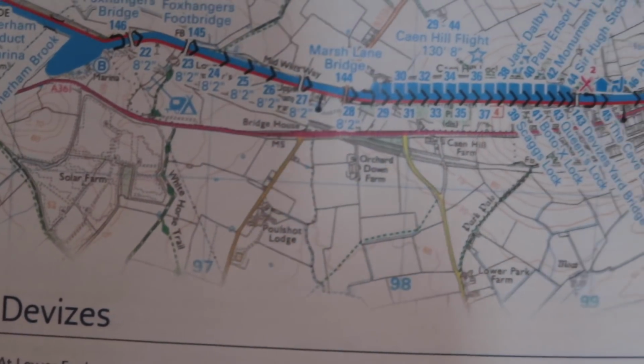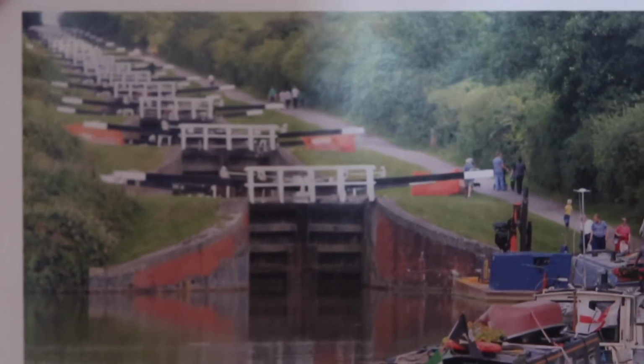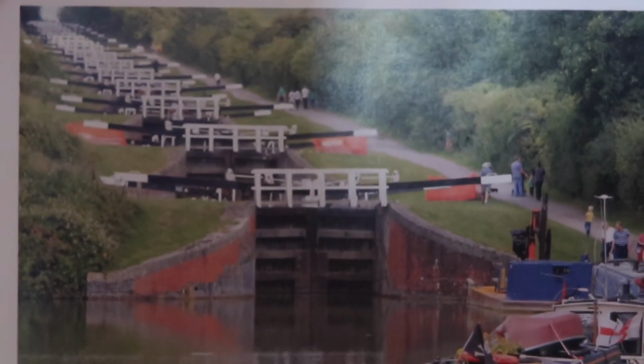This is what the locks look like on the Devizes section of the guide. Those are all locks. There's a lot of locks all in a row. The Nicholson Guide also provides a picture of what we're in for today. Yeah. It's a lot, isn't it?